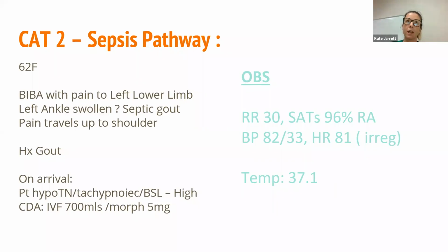She came in on a busy Monday night shift and was triaged as a Cat 2 and placed on the sepsis pathway. The sepsis pathway involves them having to be seen within 10 minutes and getting fluids and antibiotics within the first hour. Her ambulance triage was that she was a 62-year-old female who had come in with pain to her left lower limb. She had a swollen left ankle, and they were querying septic gout.